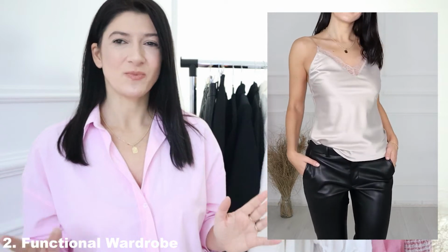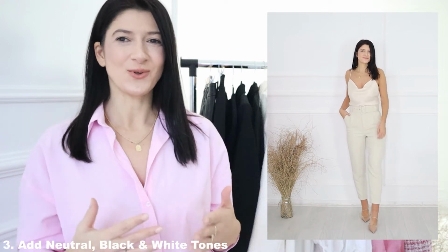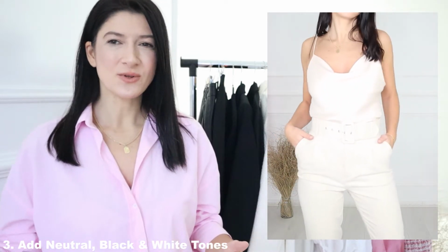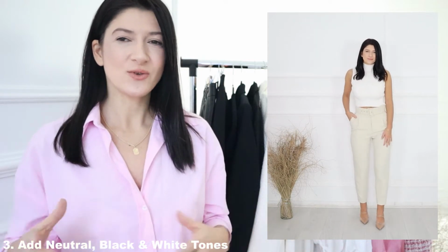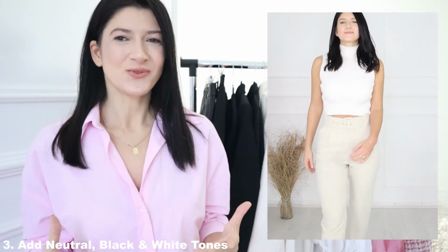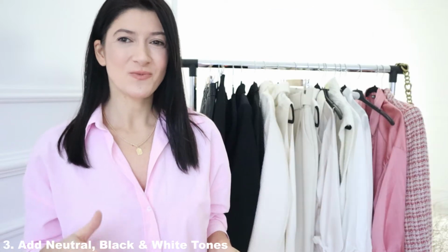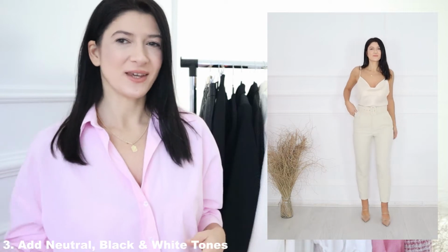My tip number 3 would be go after all of those creamy and neutral tones. As you can see, I have exactly those creamy and neutral tones. If your wardrobe is built on functional creamy and neutral tones, that can also be white, off-white, black, gray, navy blue, browns, those sort of neutral tones, these are going to be the basis of your wardrobe, just a capsule of your wardrobe. And once you build your wardrobe based on these pieces, then you can start thinking about what tone you can add to your wardrobe.